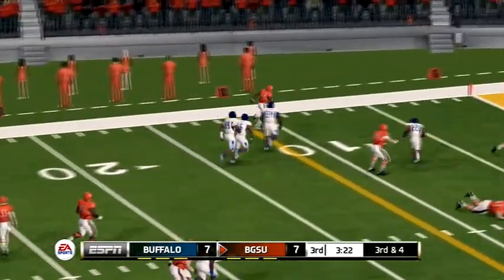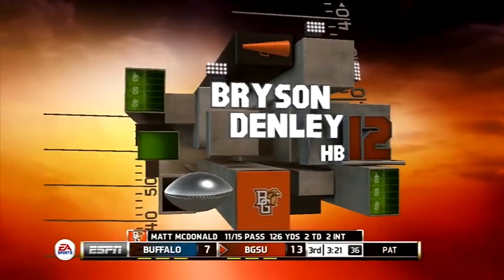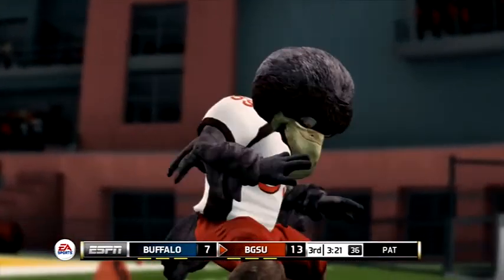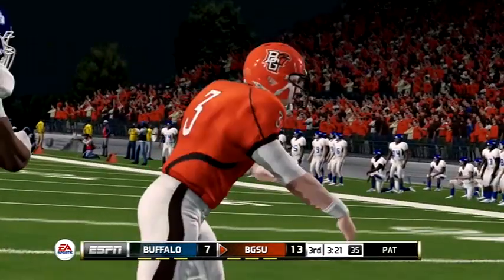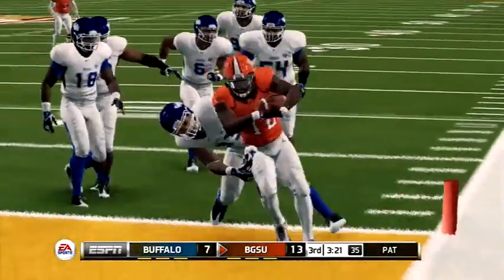Mike 20. Let's go. Delivers to the halfback on the screen. Touchdown, Bowling Green. Decided to go to the running back on that touchdown pass. Just a nice job by the quarterback of showing great patience here, going through his progressions, finally finding the back to get into the end zone.